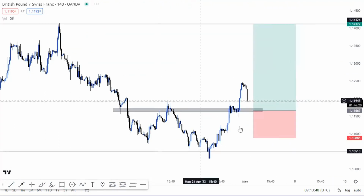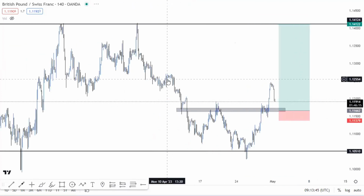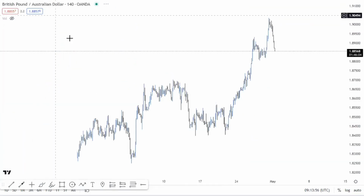So right now, let's look at another pair. I'm just going to be looking at the Pound Aussie. So that's what we're going to be looking at next. I use Orlando for my analysis. So for this now, it's still bullish though.